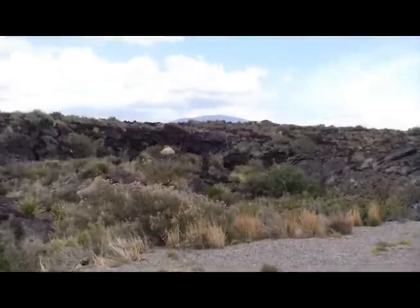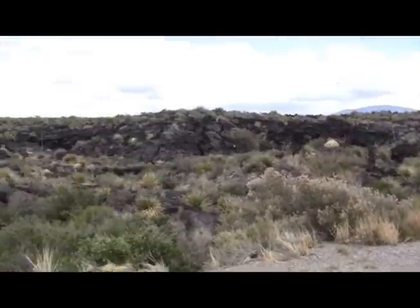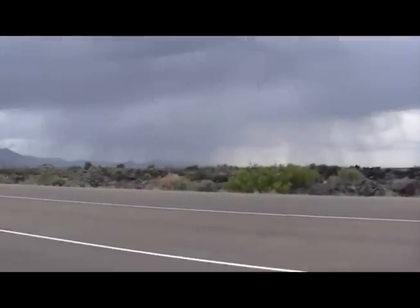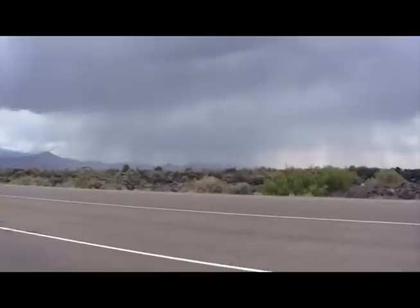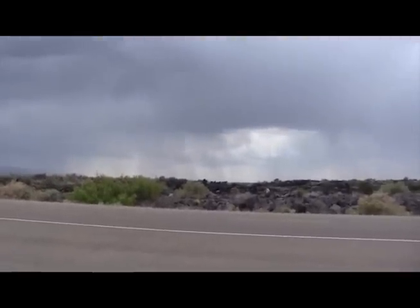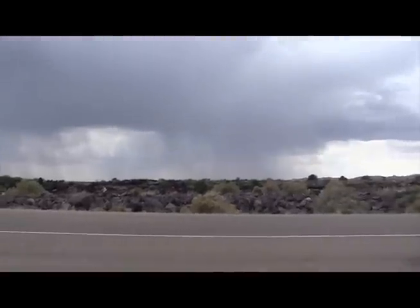And here's the scenic area they were talking about. It really is pretty. And then on the other side of the road, there's a rainstorm. I like looking at the rain in the desert. It's really, really cool. You know, it gets little curtains of rain. Very awesome.